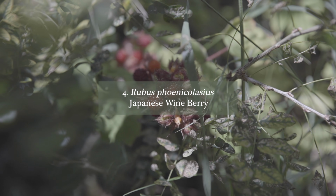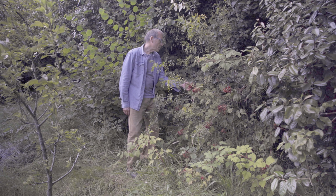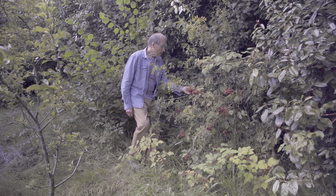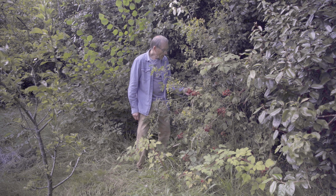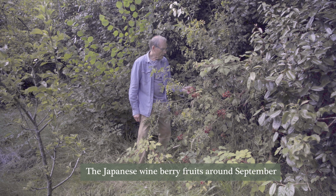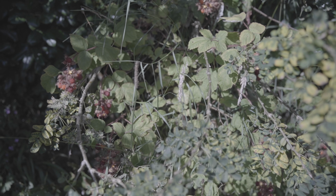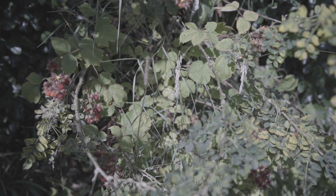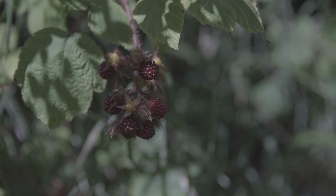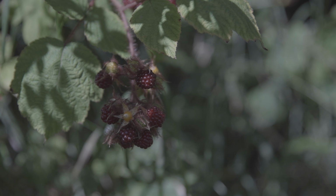Here we have a Japanese wineberry. It's very similar in most instances to a raspberry. It's from the same family, it's from the Rubus family, and this is the time of year that it will fruit in this part of the world. The fruit is quite delicious, and in actual fact it obviously comes from Japan and China and is a wild plant. We would have blackberries, they have Japanese wineberries.